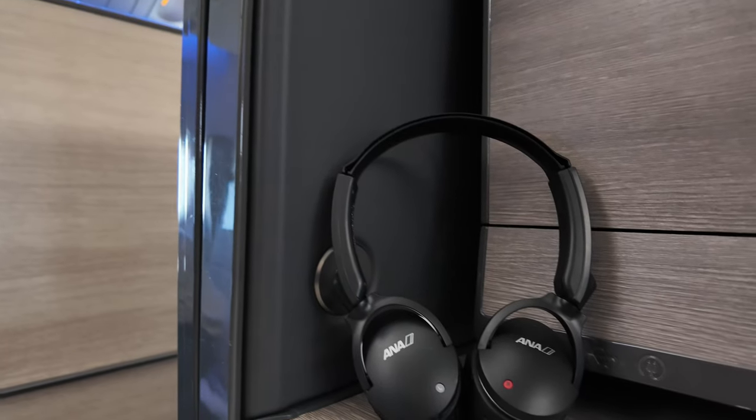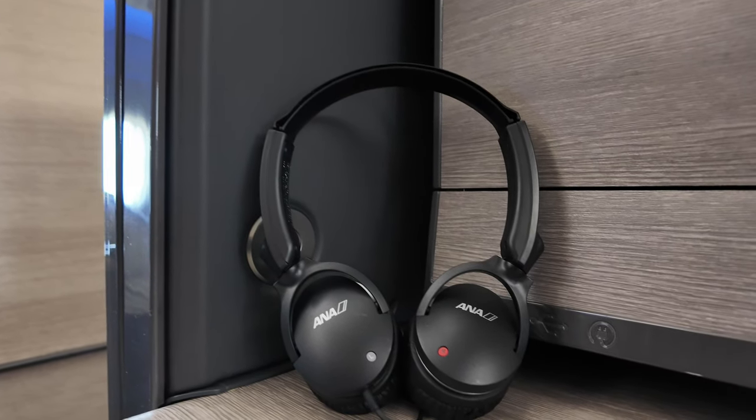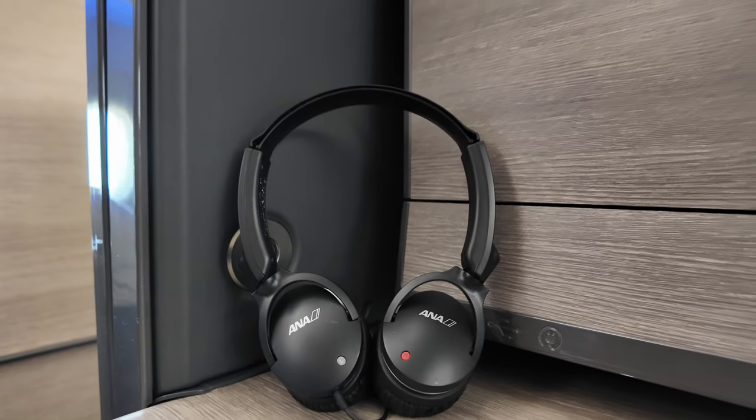For the flight, ANA provided their branded headphones, which were sufficient. However, the ear cups were a little small, and so they didn't quite cover the ear fully and provide that noise canceling that you're looking for on a long haul flight such as this.